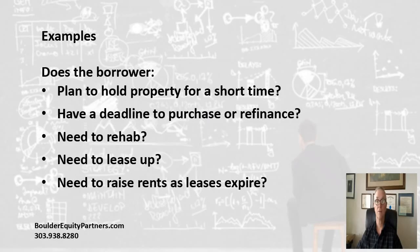For example, do you as the borrower plan on holding the property for just a short period of time? Do you have a deadline that you need to have that loan consummated and funded, either for a purchase or a refinance? Do you need to do rehab or capital expenditures on the property? Is the property not fully stabilized or occupied, so you need to lease it up? Or are the rents under market and you need to raise those rents as leases expire? All those things are factors in which program might be the best fit for you.